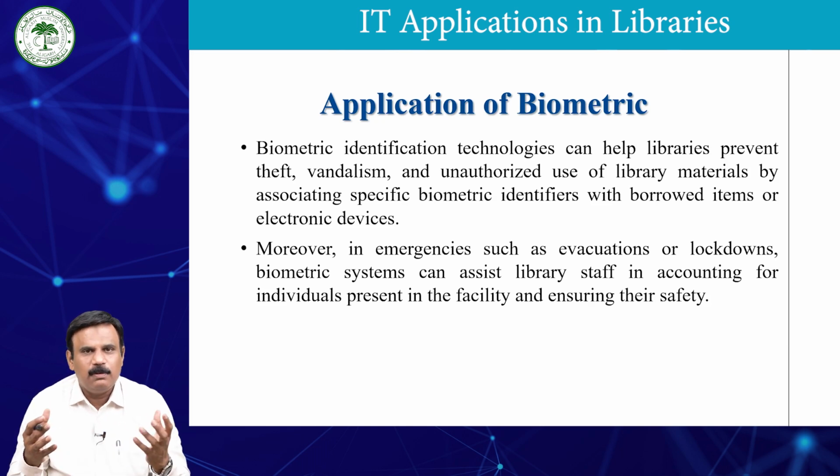Employing biometrics in libraries presents opportunities to fortify security, enhance safety measures, and optimize operational efficiency. By implementing biometric authentication systems responsibly and transparently, libraries can provide a secure and inviting atmosphere for patrons and staff while safeguarding valuable resources and information.